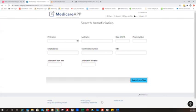Another link that you're used to seeing that we will continue to offer is the enrollment status and opportunities, which allows all agents to find their book of business within the system. So you're still going to have the availability to access all clients and consumers that you've added to the tool.